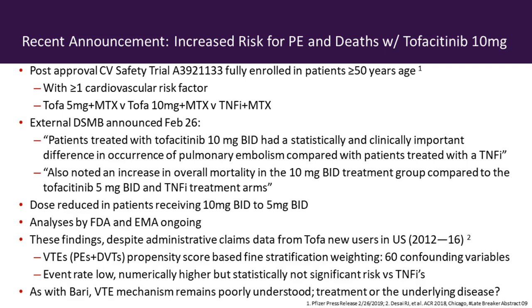Now, that was all we knew, and they recommended that everyone dose reduce to 5 milligrams, and the analyses were ongoing. Now, the plan had been to continue the study. It's open label, but to continue it so that people wouldn't be concerned and simply dose reduce. But what happened, unfortunately, is that the EMA announced how many DVT-PEs there were, 5 versus none. And so that has already put the study at risk, and they also announced the number of deaths. Now, this is interesting because there's an administrative claims database study by Dan Solomon and colleagues in new users between 2012, when TOFA was first approved, and 2016.